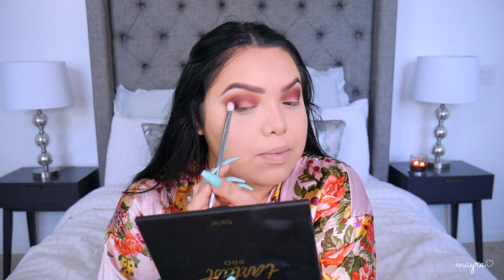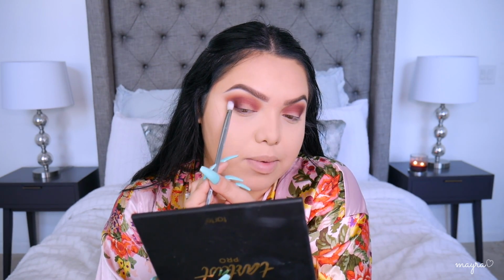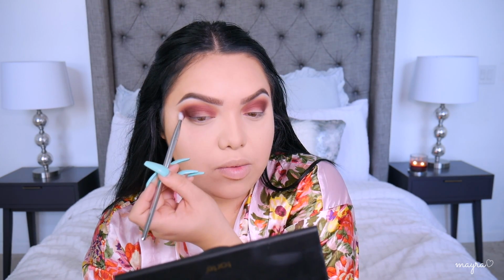See, I feel like it's happening on this side. Now this side is getting patchy. I'm really trying to pack it on so it won't do that, but it's doing it the more I pack it. Now I'm going to take Minx. I'm going to apply this on my eyelid, and I like this color because it's shimmery but it's really deep and it gives that really smoky eye look.